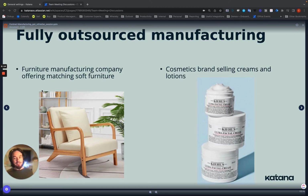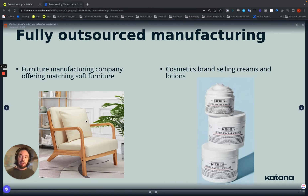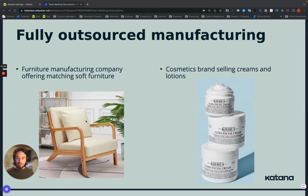But let's say you don't do any manufacturing yourself. The last example would be the fully outsourced manufacturing use case or workflow, where let's say your business is somebody who sells things like these special chairs, but you don't actually make those, but you do buy the materials for them. So for example, you might buy in the wood that's used because it's a special type of wood, and you might buy in the cloth because it's a special type of cloth. It's quite common that companies that are doing the engineering side of this will use fully outsourced manufacturing as a way to create these products using partners.